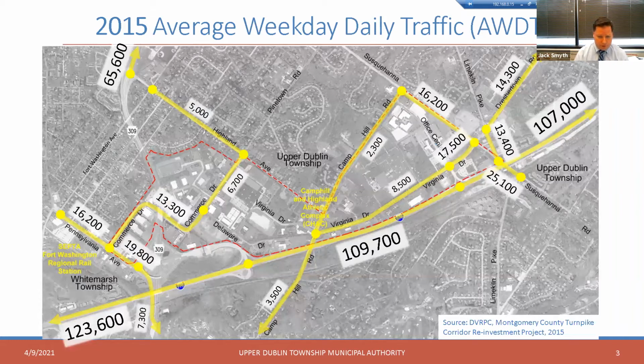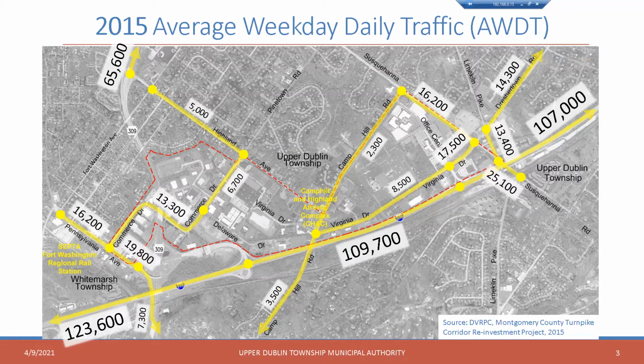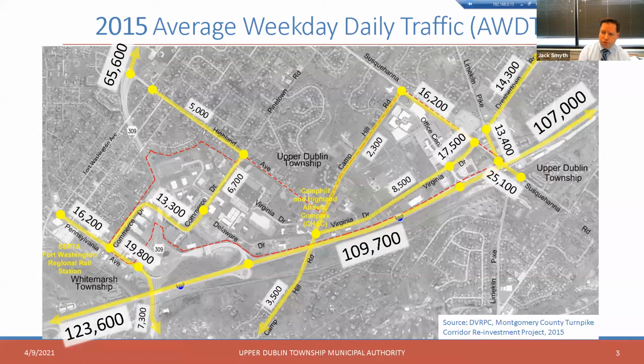If we go to the next slide, this is basically the overview, which shows traffic in and around the area of the intersection of Virginia Drive and Camp Hill Road. As you can see on Virginia Drive, there are about 8,500 to about 9,000 vehicles per day during an average weekday. These numbers were taken in 2015, but they stayed relatively consistent, went a little bit up with some of the things happening down at 1100 Virginia Drive with Toll Brothers.